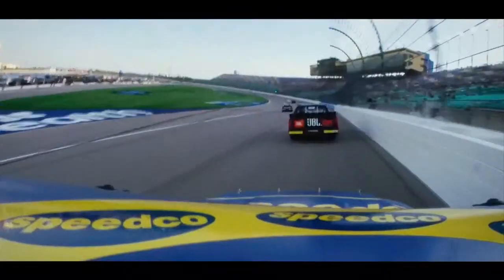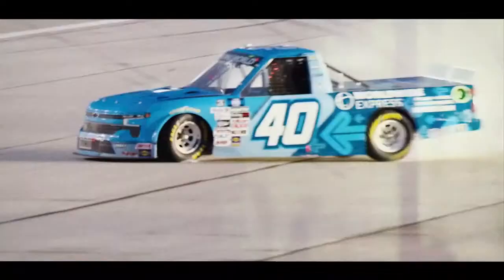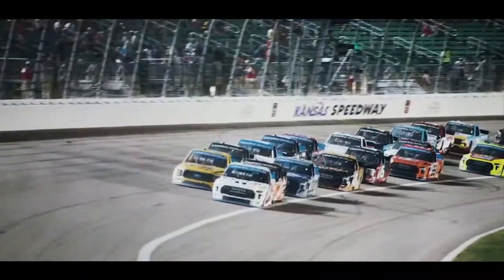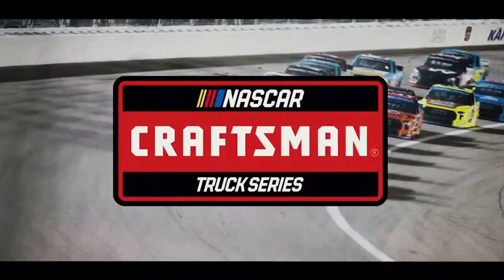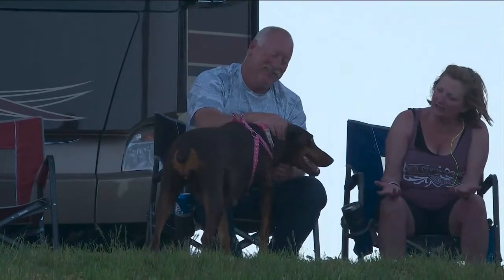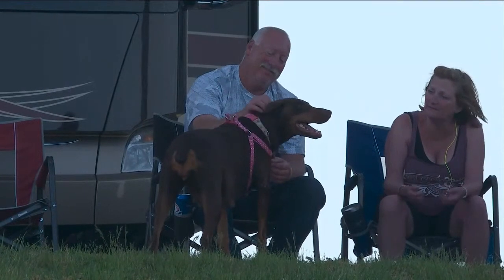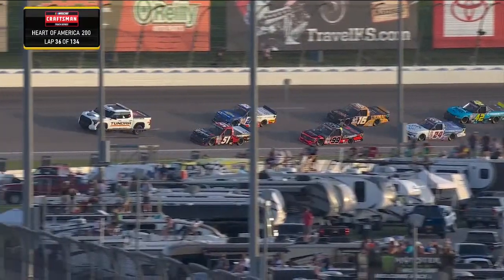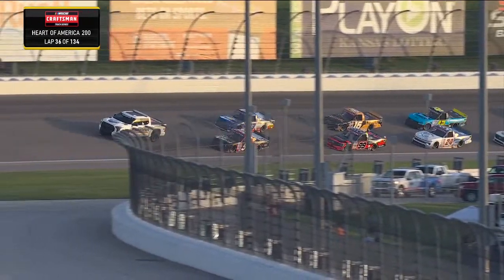After a couple of weekends off, Craftsman Truck Series is back racing tonight at Kansas Speedway. Ben Rhodes looked good early, didn't he? Who will take over in our second stage? Kyle Busch appears to be the man right now. Played a little strategy, flipped the stage, got the track position, and he was able to win that first 30-lap stint.